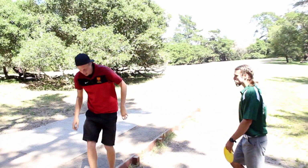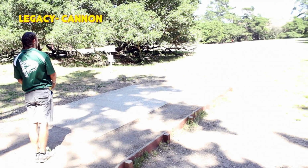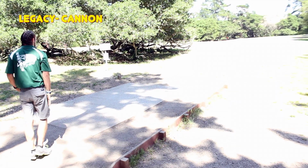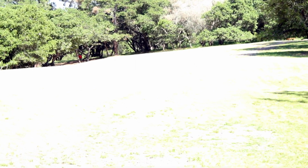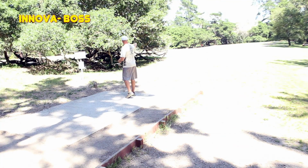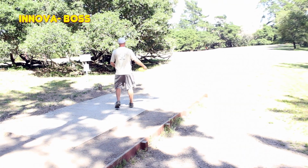Simon's got a good shot, but he's kind of risking it with the tree limbs there. If you can get a low skip through there, that's good. But you can get even further through the tunnel if you miss the trees and get a big skip. But it was a good shot for Simon. Ooh, Matt. Yeah, turned and burned right there.